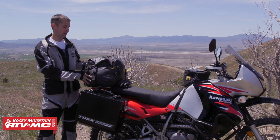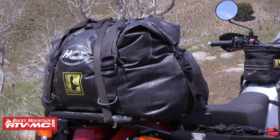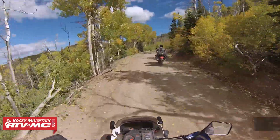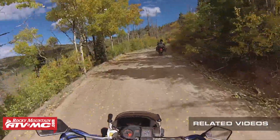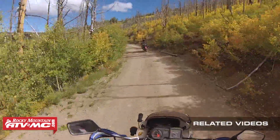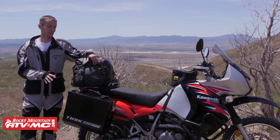Moving to the back of the bike, I have a Wolfman Expedition dry duffel bag. I really like this bag. I put all my camping gear in here. Because it is sitting up higher, I like to put my light camping gear in there. So I have my sleeping bag, my tent, and my pad back here. If you have any questions on how to pack, we actually have a video on how to pack for your adventure rides.